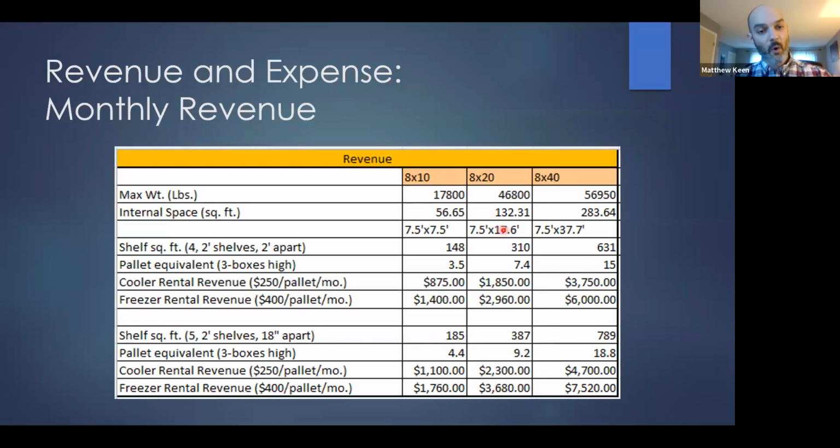But I wanted to break down exactly what you'd be able to put in these and how much revenue that could generate. This is just looking at one of these containers. Now, as I mentioned, the 8 foot by 40 foot one, you wouldn't be storing full pallets in that. That would be a size container where you would have to break it down. Then you would have a shelving system that makes a horseshoe around the perimeter. Using that type of system, we're looking at a shelf that's about 2 feet deep, so 2 feet away from the wall, and then you would have 4 shelves that are 2 feet apart. That would give you a total square footage of 631 feet within that one container.